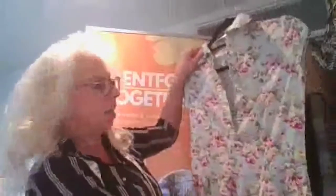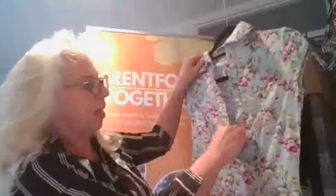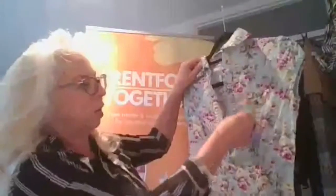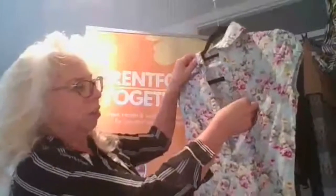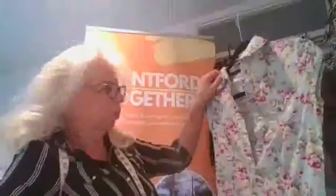And with something like this, there's a lot of different colours in that dress. So while the green blends very nicely, you could pick up on the yellow, and I don't think it really matters if you had a little pink one stuck in the middle. And that dress was £3.